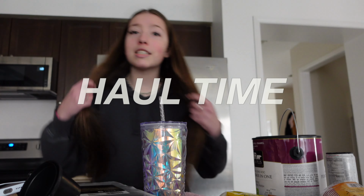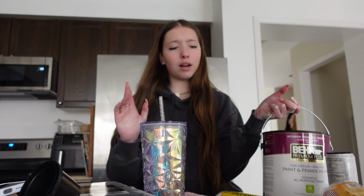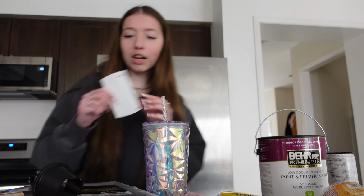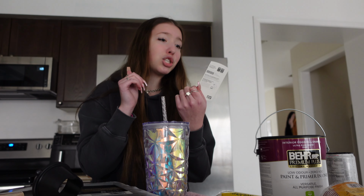We went and did some shopping, you guys. We got the supplies. It's now so much later, but it's fine. We picked up the paint. I only got one can because I feel like I'm only gonna need the one, hopefully. Fingers crossed. You guys are obviously gonna see the color, but this is the color that I ended up getting. It's apparently called swirling water.